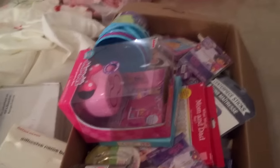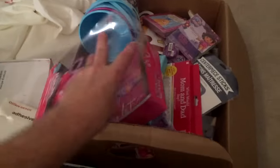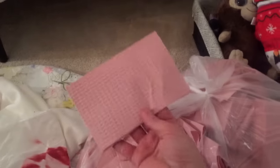All the party supplies. It's just a box of gift bags. Invitations, paper towels, stuff like that. And we got a whole bag of heavy duty paper towels to use for something.